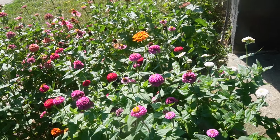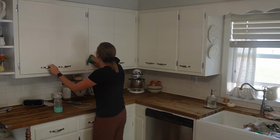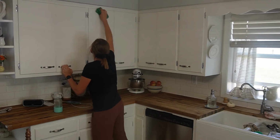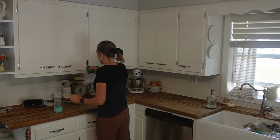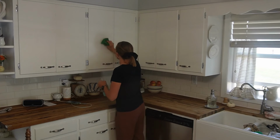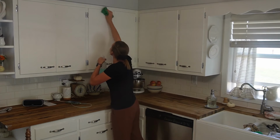Some early afternoon butterflies playing on my zinnias that are still slightly blooming. And then I'm going to spend a little time cleaning the kitchen. So my cabinets just get grimy per usual, right? It's the end of the season of bugs and flies.